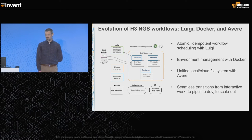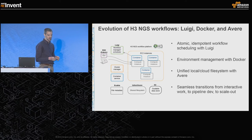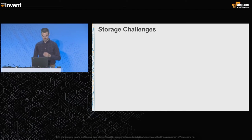And we do a lot of the management of dependencies for our various tools in the pipeline with Docker. We've managed to present a unified file system to our on-premises and cloud environments using an Avere product, which I'll talk about in a moment. And so we have a much more seamless transition from local development and local pipeline runs to scale-out runs at EC2.